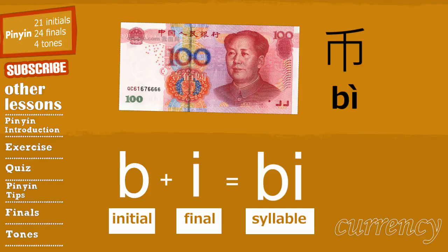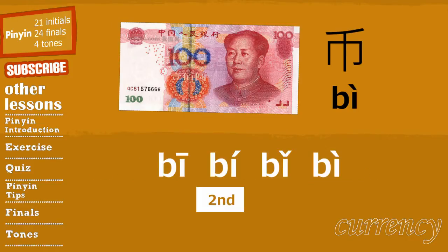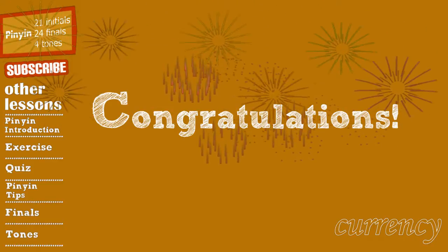And the word we are learning today is using the fourth tone. B, B, B. Congratulations! You just learned your first word by using Chinese Pinyin.